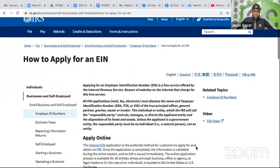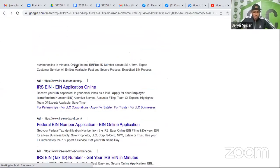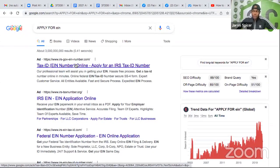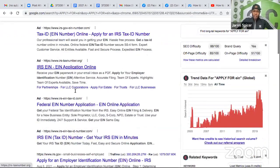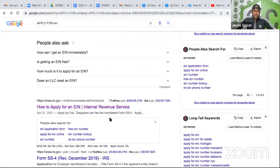So first, I want you to go to Google and type in apply for EIN. We're going to scroll down to how to apply for an EIN. Y'all, this is real easy, real easy. The website is irs.gov. You click how to apply for EIN and it takes you to irs.gov.